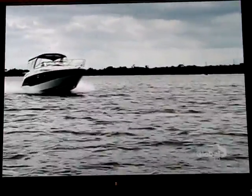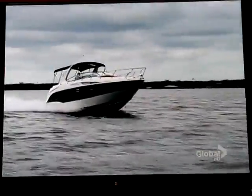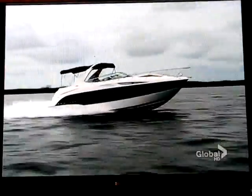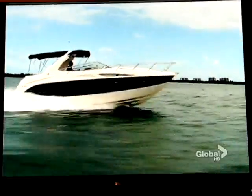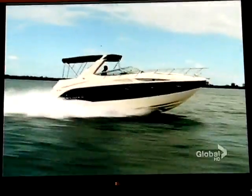The twin 260 horsepower MerCruiser 5.0 MPIs coupled with Bravo 3 drives accelerated our lightly loaded tester to 20 miles per hour in 10 seconds and to 30 in 13.6. Cruise was 30.2 miles per hour at 3,500 RPM, while wide open throttle at 5,000 RPM produced 43.5 miles per hour.